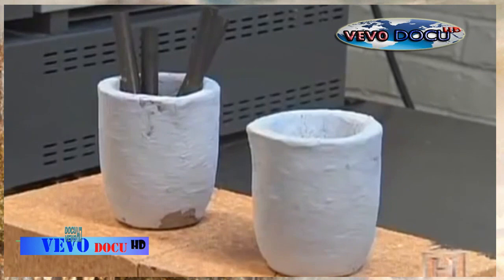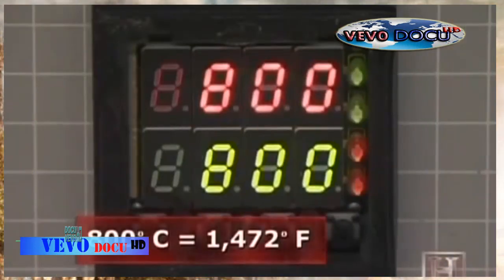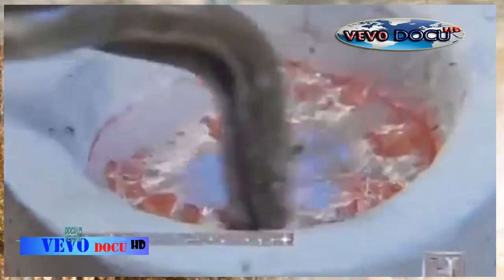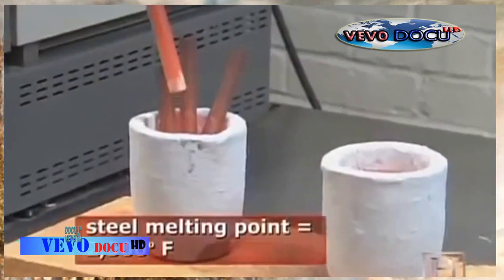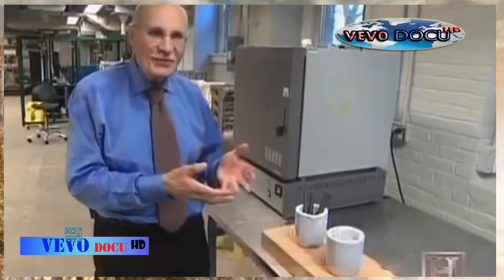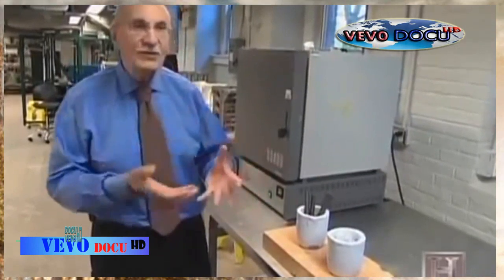What we've done here is take two crucibles. We filled one with aluminum and the other one with chunks of steel. We put both of these crucibles in a furnace and we set the furnace at 800 degrees centigrade. You can see that the aluminum is melted and the steel is still chunks of steel that are sitting there, maybe a bit red hot, but nevertheless not melted. This is one of the most critical and important attributes of aluminum, that it can melt at low temperatures, so we can melt it and pour it into cavities to make castings.